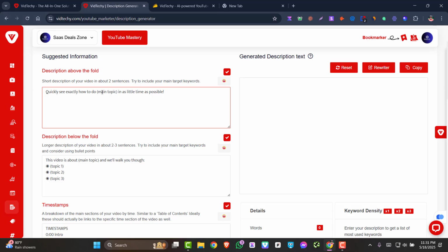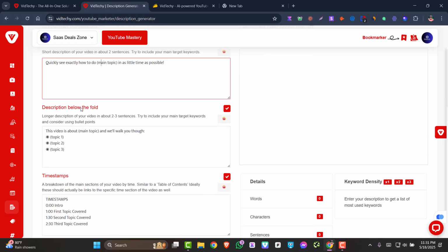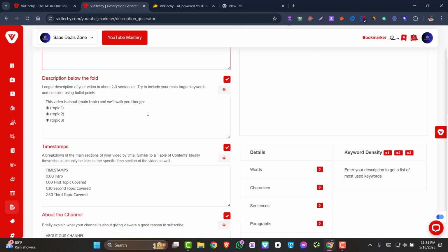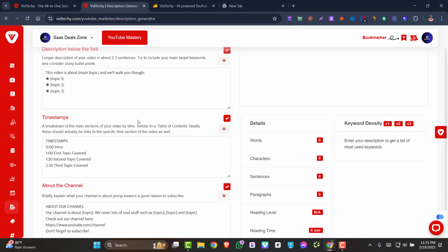And second, description below the fold. Longer description of your video, about 2 to 3 sentences. Try to include your main target keyword and consider using bullet points. They also suggest other description optimization options, right? Time stamps are really important. If a user wants to know a specific point, then they can check the time frame and they will start watching from there.